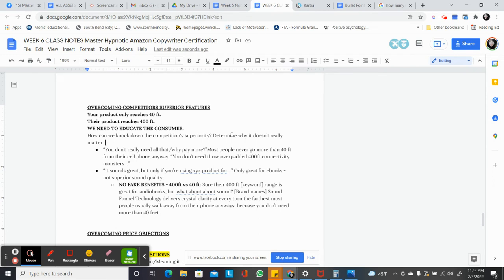You can't get everybody. But if you don't look at what your competitors are doing, and you don't look at how to educate the consumer on why that's really not important, and maybe it is super important to them, but why it's really not important, then your consumer won't know. Your potential customer won't know. So it's really important to tell them, right? I think I'm going to add this one to our bullet point templates. It's going to be fun.